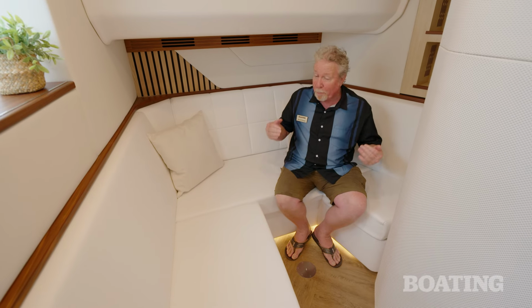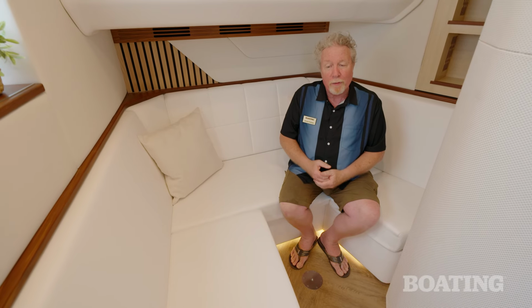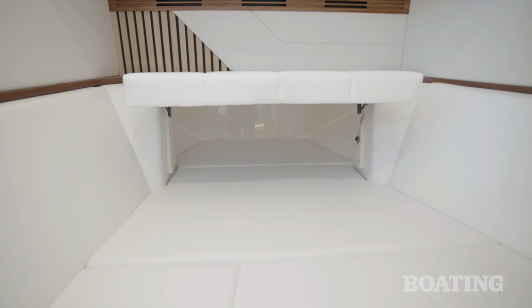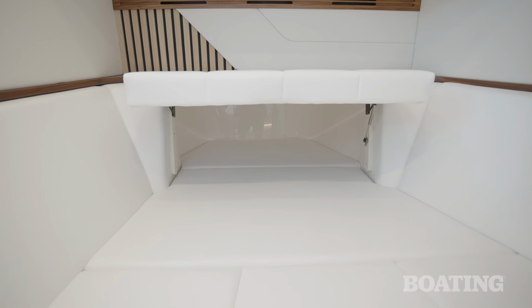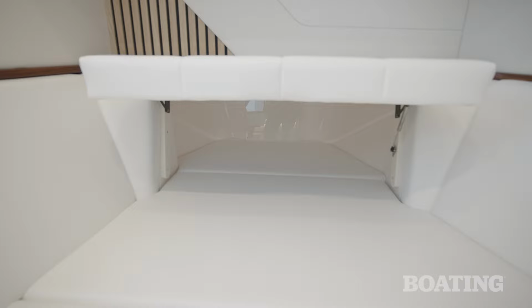Up front, this deep plush lounge is great for waiting out a rainstorm or just chilling out with friends and family. Of course, when you do want to sleep, there's a filler piece that fits right in here, and this forward cushion comes out, extends the length of the berth, and when you're not using it as a berth, that extra space becomes extra storage.